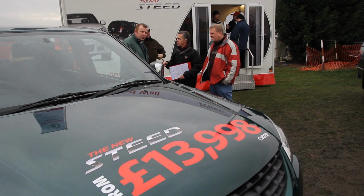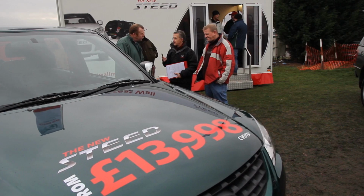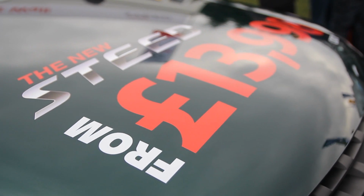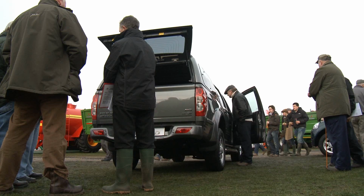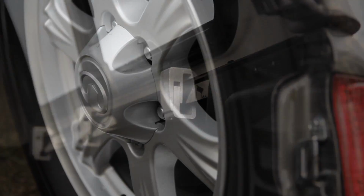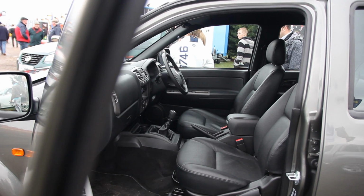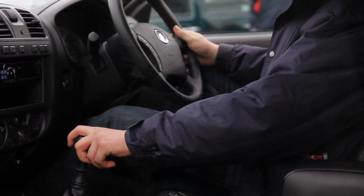It's very attractive. It's about £8,000-9,000 less than the competition. Most people have been attracted to it because of the price, no question about that. It does seem that we've got the pricing absolutely right. 13,998 has been incredibly well received. The price is one thing, but what people get for their money is another, and I think people have been really astonished by the standard specification: leather seats, heated, Bluetooth, premium audio system, etc.